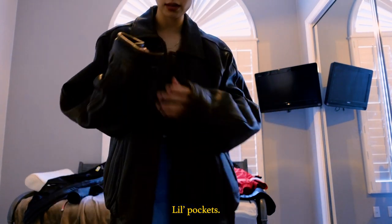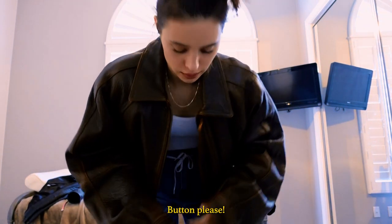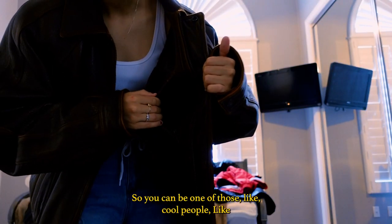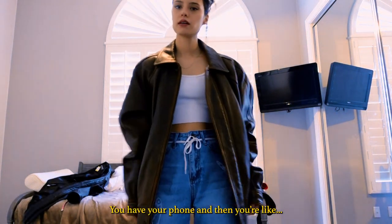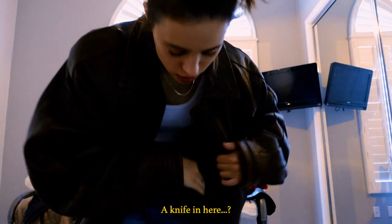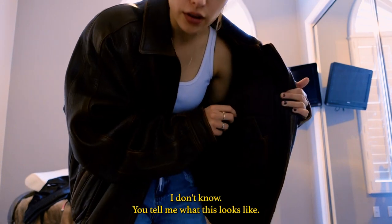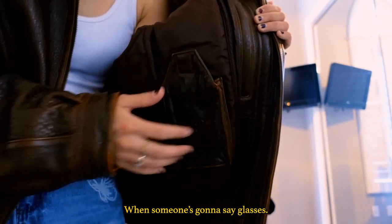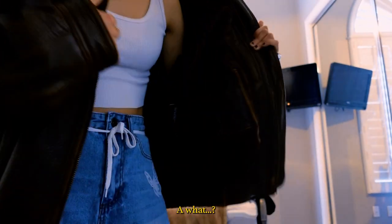The pockets. Little buttons. Okay, my favorite part. Inside pocket. So you can be one of those cool people, like you have your phone. And then here's another one. Why do you put a knife in here? It looks like a knife pocket. You tell me what this looks like. It's got a little Velcro thing. I'm gonna be really embarrassed when someone says glasses. What the heck is happening?